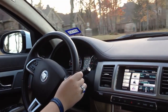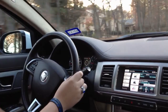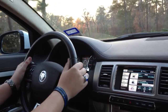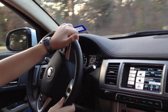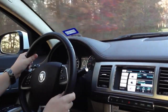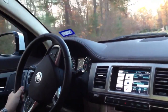I'll start off driving in regular drive mode. This is obviously the 2012 XF Supercharged, and I'm not going to do any ridiculous kind of driving. I don't want anyone getting frustrated or even calling the cops or something. I don't know. I don't think they do that, but why risk it? Like I said, this is just regular drive mode.